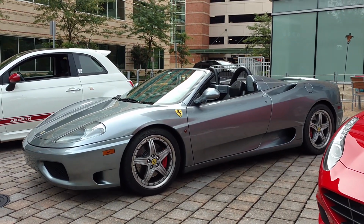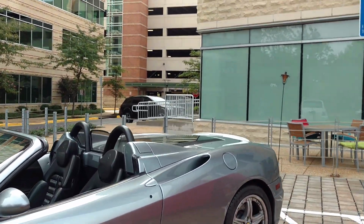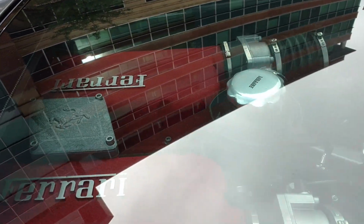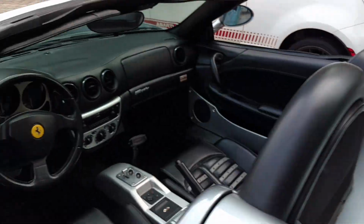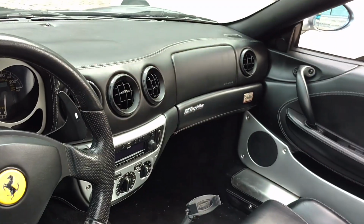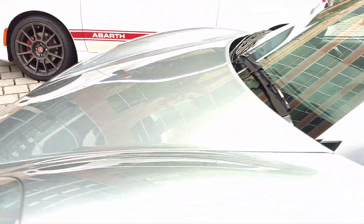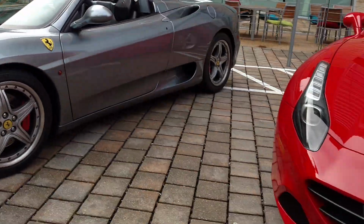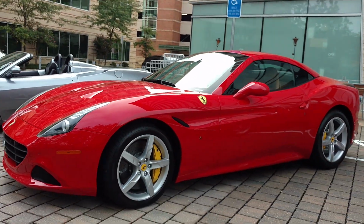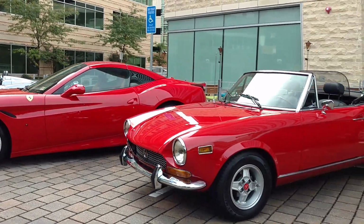It sounds great. Ferrari, beautiful. This was, I believe, the first one where they actually showed the engine to you with its Testarossa red heads. It's an F1. As you can see, it is a, what is that, a 360 Spider, I believe. And coming on down the line here, that is a California, Ferrari California, retractable hardtop, the first Ferrari.